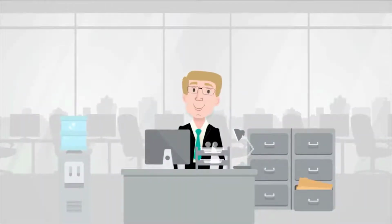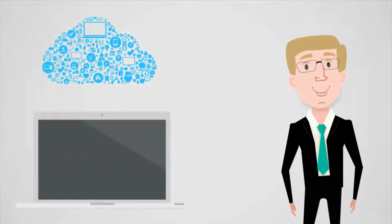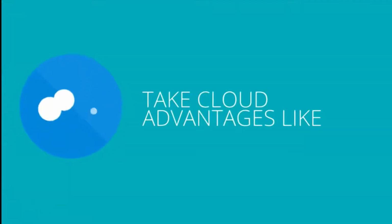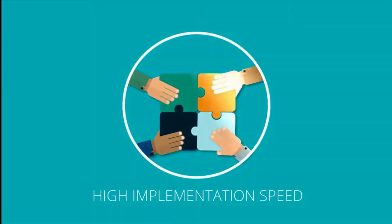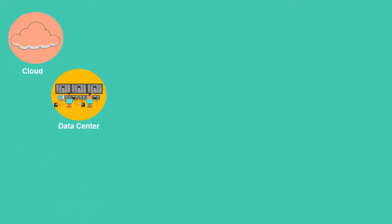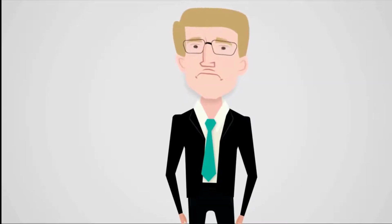Hello, meet John. John is the CEO of an IT organization and decided the future cloud strategy for his company. He needs to improve overall productivity of IT operations and take cloud advantages like high implementation speed, information access at any time from anywhere: cloud, data center, storage, network, database and container. John knows that legacy migration is not so easy.